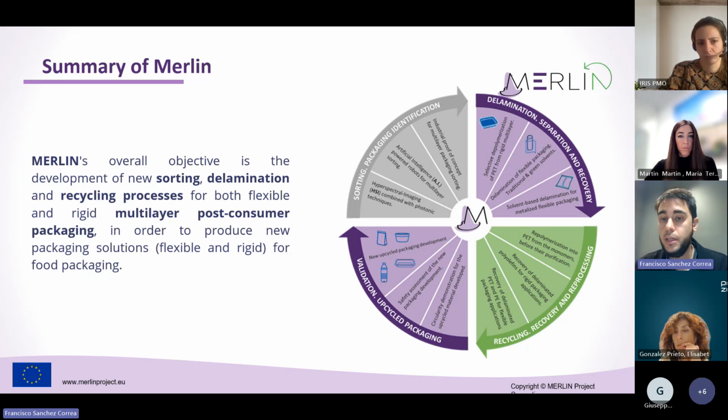The third work package of this project is the recycling, the recovery, and the reprocessing of the material. In this case, the different scraps obtained from the film and the monomer obtained from the selective depolymerization of the dyes are processed in order to obtain the final pellets. For these pellets, maybe additivation is needed during the process in order to create a pellet with high purity.